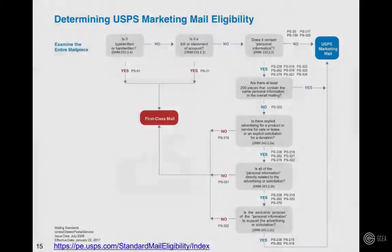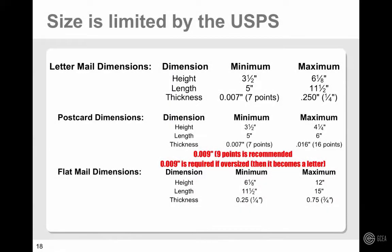The other one is, can you mail it first class, or can you mail it USPS marketing mail? There's a link at the bottom of this. You can click on that link. You'll go right to the webpage, and you can download a PDF of this. You can make it up really big, put it up on the wall. These are your basics, your minimum and maximum.